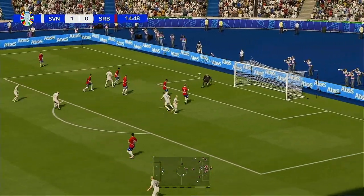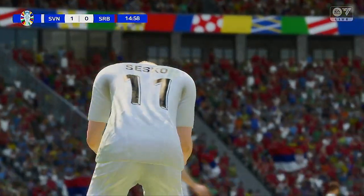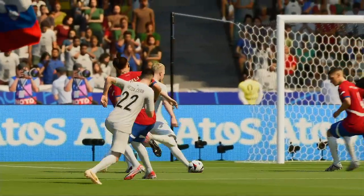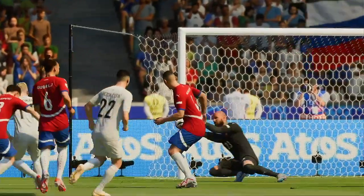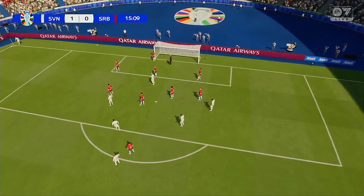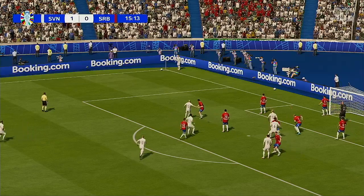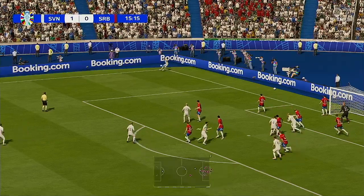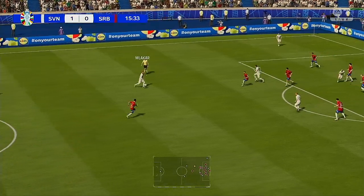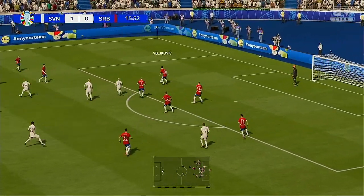Oh, big opportunity. Oh, tremendous reflex action there from the keeper. Well, he didn't have long to react, did he? But that's a top-class save, I have to say. And over it comes, and dealt with nicely. Just cutting off the supply.